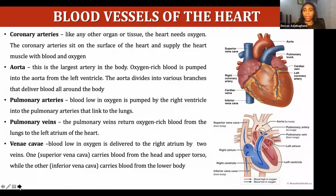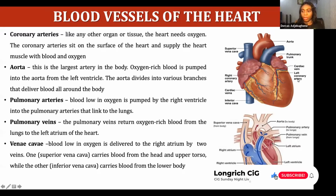Now, what are the blood vessels of the heart? We have several blood vessels. We have the coronary arteries. Like any other organ or tissue, the heart needs oxygen, as I said earlier on, and the coronary arteries sit on the surface of the heart and supply the heart muscles with what? Blood and oxygen.